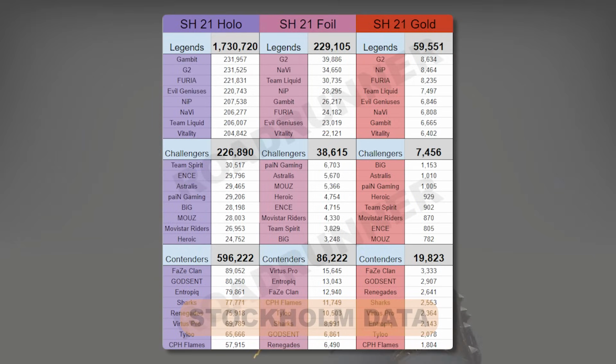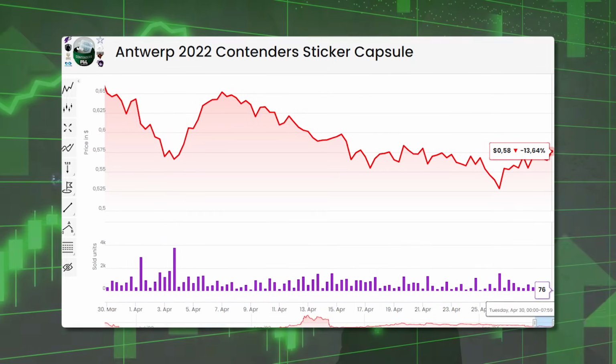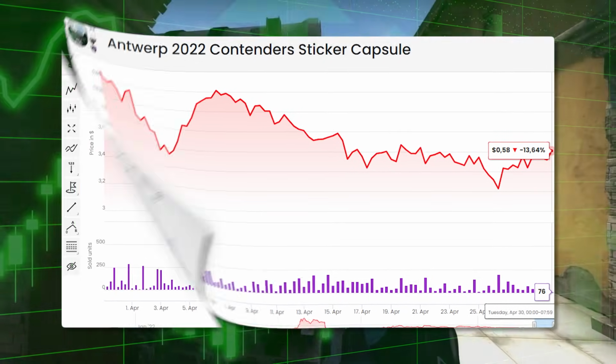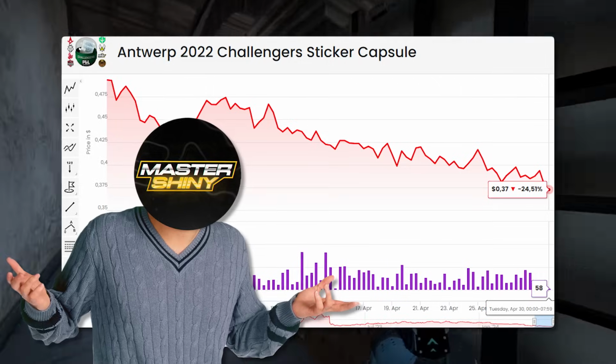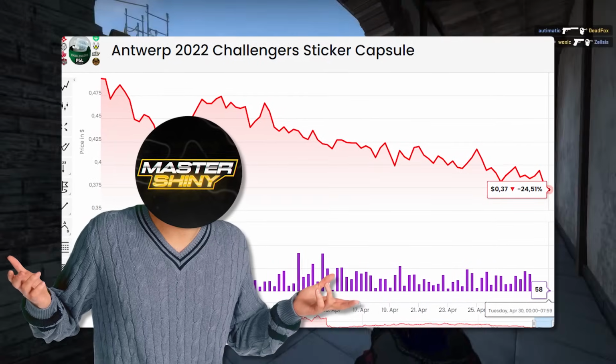I think long term, Antwerp and Stockholm are going to have a much more prosperous future than Paris, at least in this period, but I definitely don't think it's necessarily the worst or best investment to make. It's going to be very up to you and depending on how much risk you want to take on.